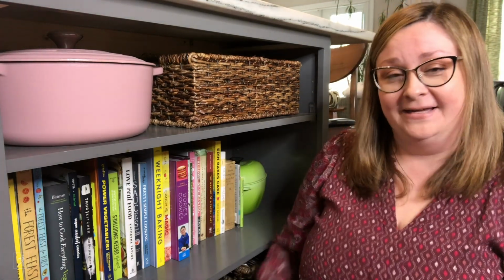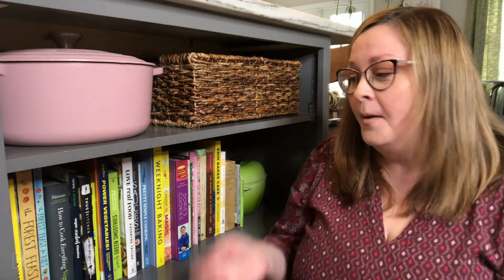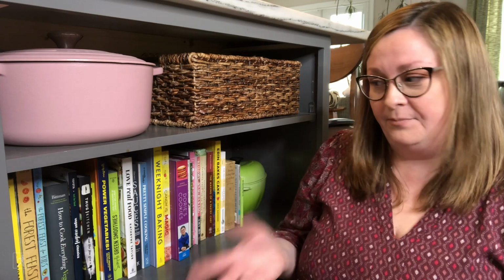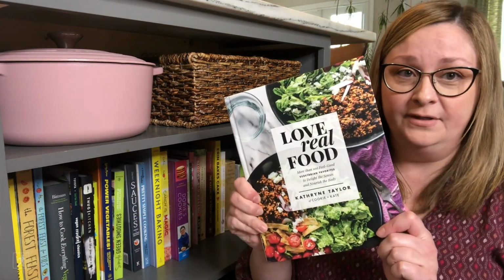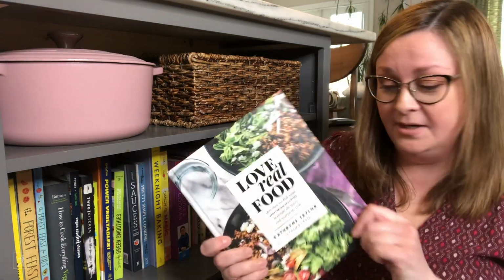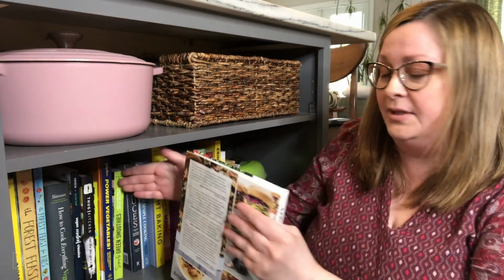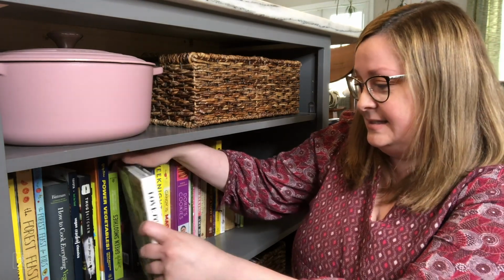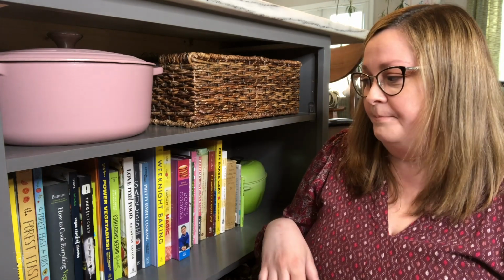Fun fact, my husband and I like to eat plant-based most of the time. We're not entirely vegetarian, but most of our meals on any given night will probably be plant-based. So some of the books I love for that: we reach for Love Real Food by Kathryne Taylor all the time. She is the blogger behind Cookie and Kate, and all of her recipes are really approachable, really easy, very flavorful, and terrific to cook for a crowd, especially if you have people coming who maybe don't eat vegetarian all that frequently. They're crowd pleasers.